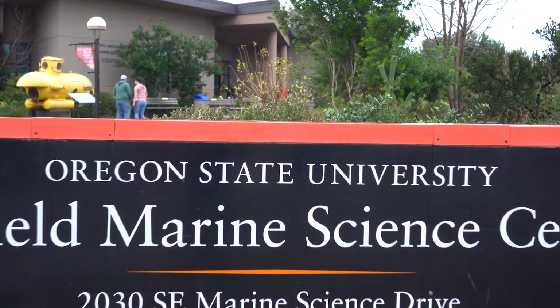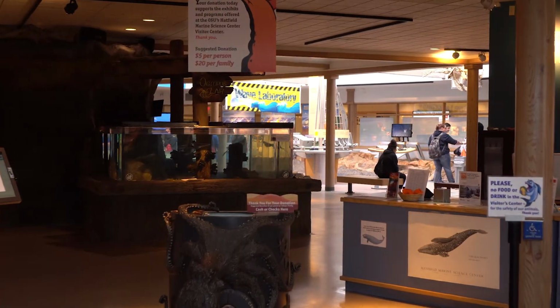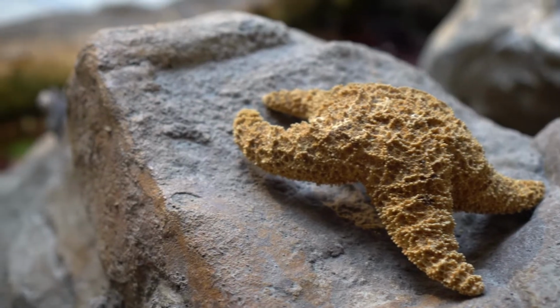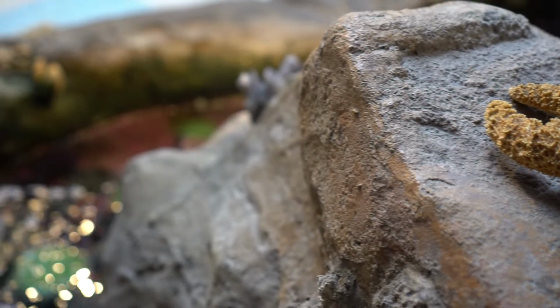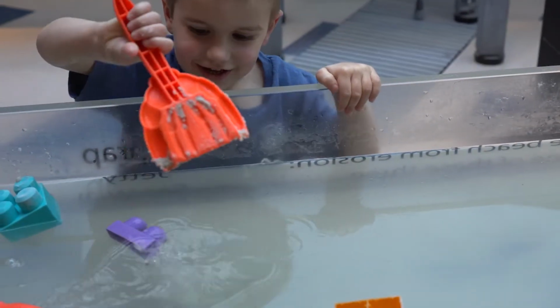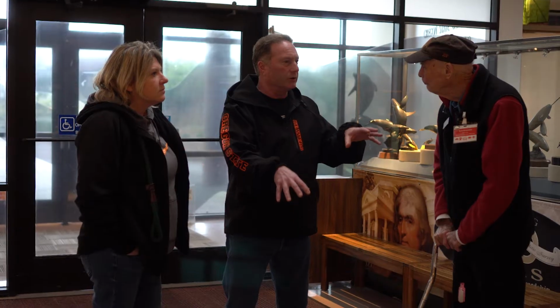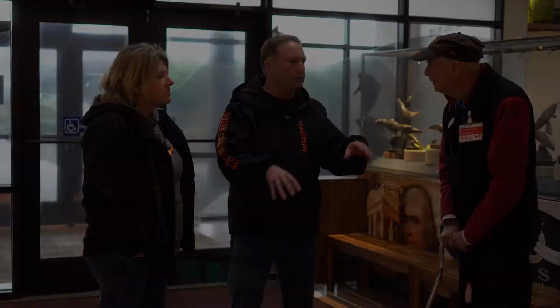The Oregon Sea Grant operated Visitor Center is the public education space of the Hatfield Marine Science Center in Newport. The Visitor Center offers a unique, dynamic environment showcasing research and aquarium exhibits in which to explore marine science. Our staff and volunteers interact with over 150,000 visitors annually.